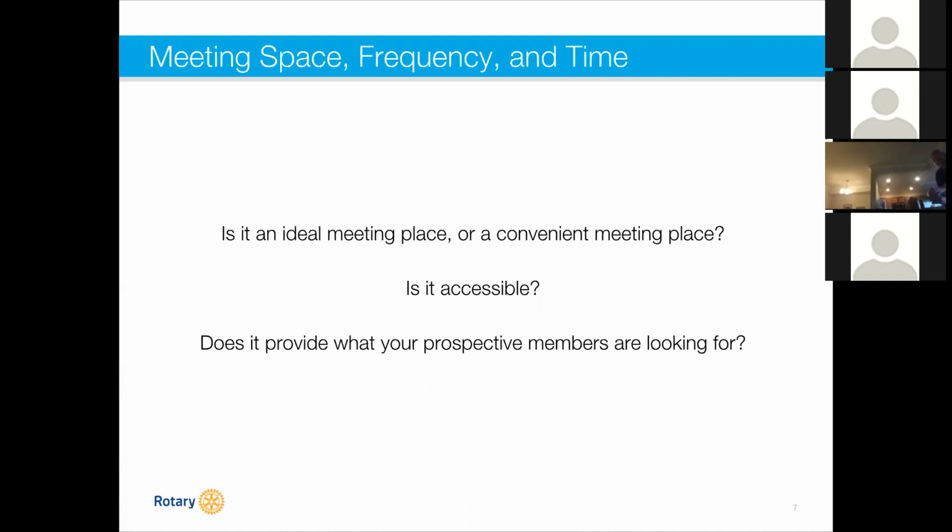Now, I'm not saying it has to be the youngest, hippest place in the neighborhood. I know a lot of Rotary clubs are now meeting at breweries and bar and grill restaurants. And there are other clubs that say, oh, we don't really feel comfortable in that maybe relaxed of a place. We have a lot of members that still show up in suits and whatnot. And that's okay. We're not saying you have to go meet at the hippest place you can find. You're not going to be necessarily meeting in the skate park next week. But can you think of maybe a place that would be more inviting? A place that is really what your members are looking for? And that's what I mean by that last question, just to provide what your prospective members are looking for.